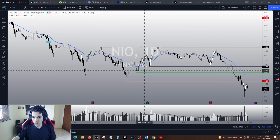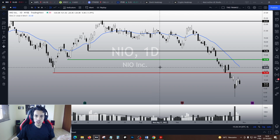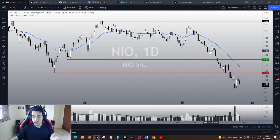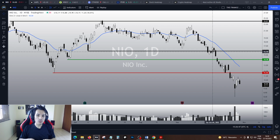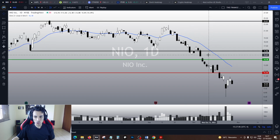Now, NIO is still in a bear trend, okay? There is no denying that. It's doing lower highs, lower lows. The trend is clearly bearish, and we don't see any bullish reversal structure. However, we see possible bullish reversal structures, and NIO is right now trading in one of its most important key support levels that I can see in the long term and mid term as well. So we'll see about that in more detail.